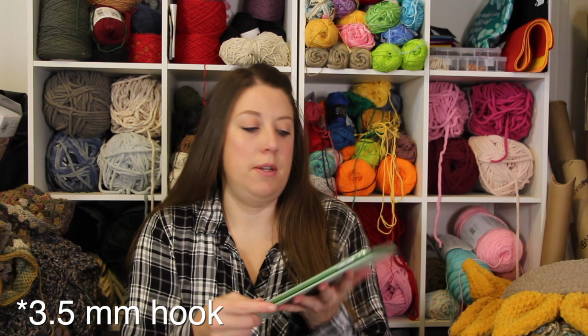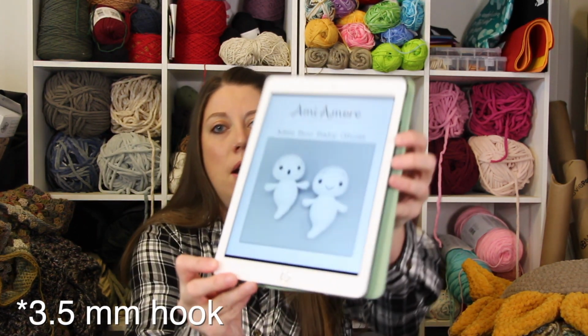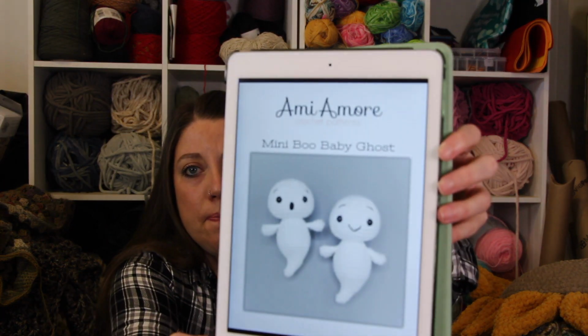However, I am going to be using this pattern. I believe Amia Moore is the name, and I'm going to make, you know, a little ghosty boy here. Ghosty girl, however you want to think of it. And we're going to make him in glow-in-the-dark yarn. So if you are curious about that, definitely stick around. I'm just going to show you how I make the little ghosty boy.